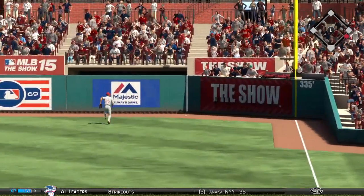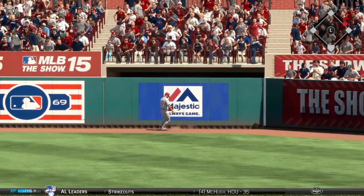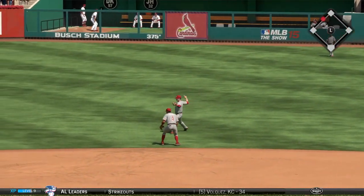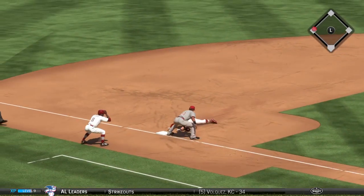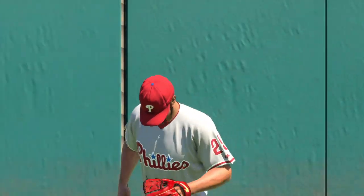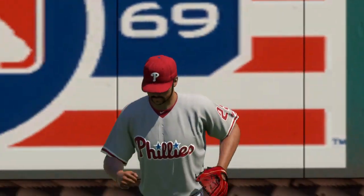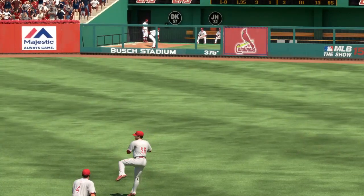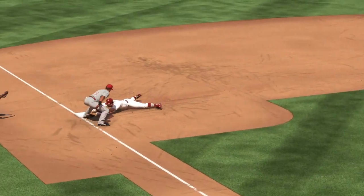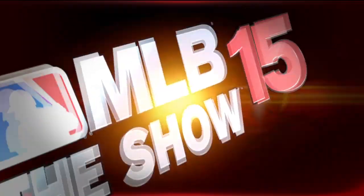Field. Jordan going back, it's going to bounce off the wall and is played on a couple of hops. He's going to try to go for third. The throw to third is in time for the out. Garcia tried to go for three. What a throw by Brandon Jordan to Utley, to the third baseman. The throw was right on the money and Beltre tagged him.